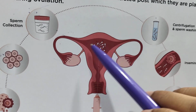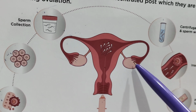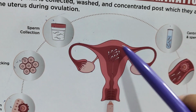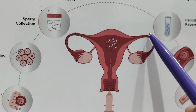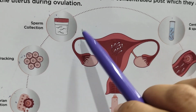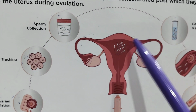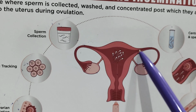So the whole idea is that the egg has ruptured, and from whichever side the egg has ruptured, it will come, and in the fallopian tubes the sperms will travel, and there will be a chance of pregnancy. So in this, the most important criterion is that the tubes should be patent. At least one or both the tubes must be patent. This has to be documented before going for the IUI procedure.